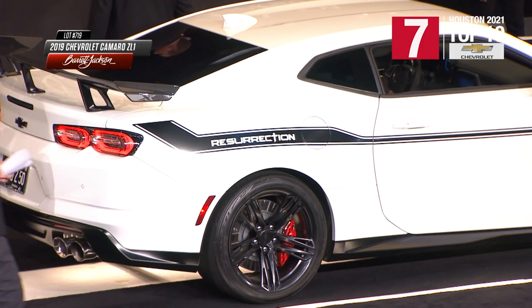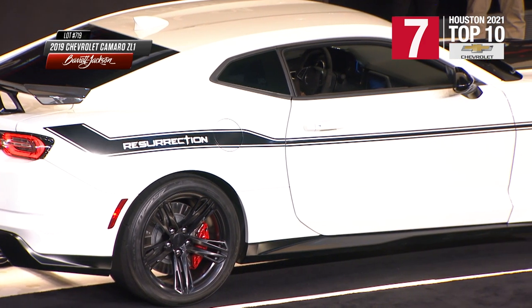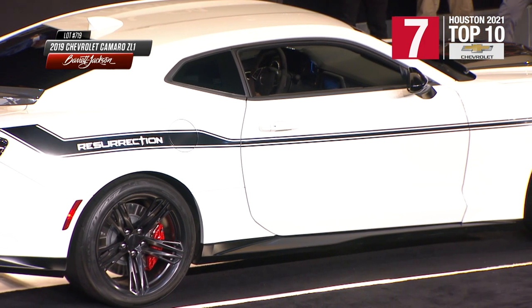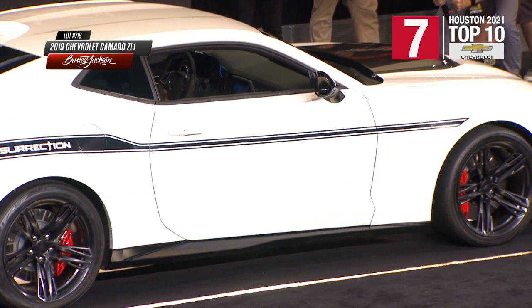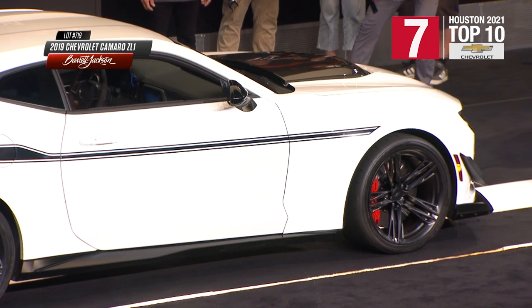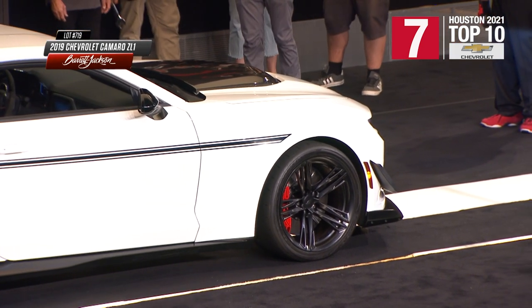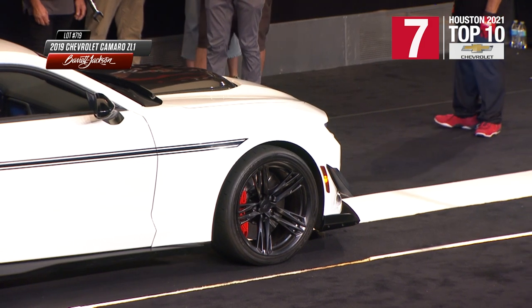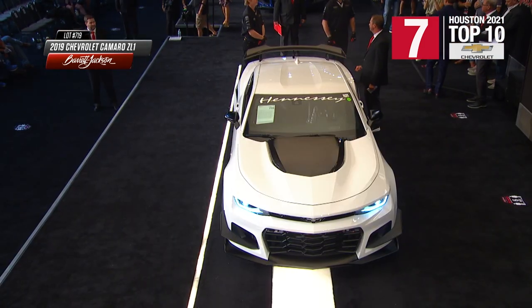So it's an LT5 in it, right? It's got an LT5 supercharged V8 that's upgraded to 1,200 horsepower. It's a manual and carbon fiber hood, and I think the customer originally spent over $200,000 on the car. So, okay. There we go. Go for it. Lot number 719 is where we're at. It's a 2019 Chevrolet Camaro ZL1 Hennessy Custom Edition. Here's Resurrection.